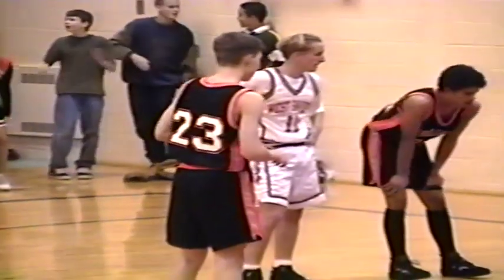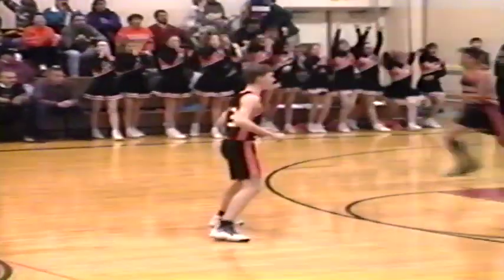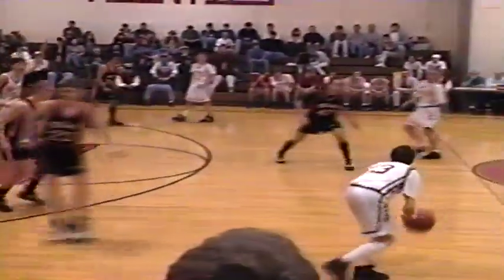Come on, Corey. 48 seconds remaining in the contest. Corey Troutman's second shot. Good. 2 great foul shots here by Corey Troutman. 51-48. UD by 3. Clock winding it down here to 40 seconds right now.